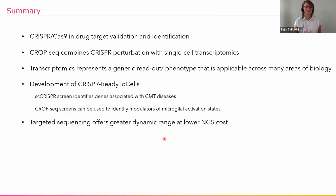I hope that I could give you a nice introduction into how CRISPR-Cas9 can be used in drug target validation, but also identification, that we've developed a crop-seq platform where we can do CRISPR perturbations with single-cell transcriptomic readouts. We do believe that transcriptomics represents a very generic readout, which is applicable across many areas of biology.